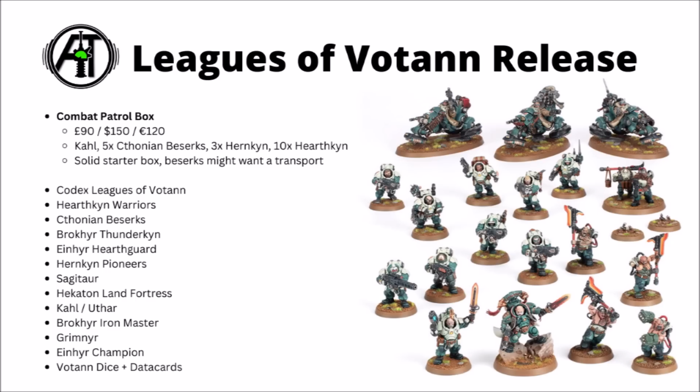The Chthonian Berserks do seem pretty handy as well, they do still have massive damage, but I feel like they might be a unit that you need to get a transport for, so it might be worth picking this up hand in hand with something like a Sagitaur perhaps for them. Overall though, looks like a pretty reasonable box for someone starting the faction. Quite a lot of overlap though if you did already pick up the launch box.